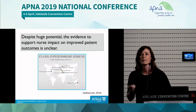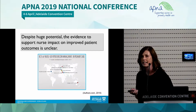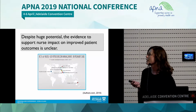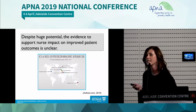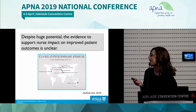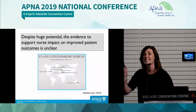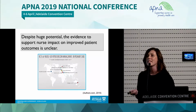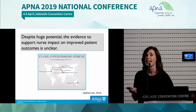Now, it sounds very promising, but previous to this, the evidence to support nurse-led clinics or nurse-led intervention in BP management is unclear. We haven't really reached any definitive conclusions. A systematic review of RCTs between the years of 2000 and 2017 revealed 11 studies. Of those studies, there were variable outcomes from no measurable impact on BP to statistically significant improvements in BP. So while this data is promising, it's also crying out for robust, warranted trials to explore the evidence of nurse impact upon hypertension management.